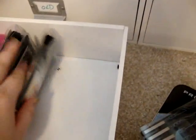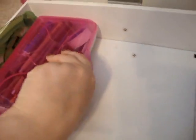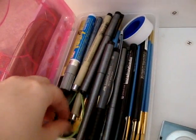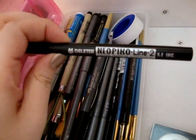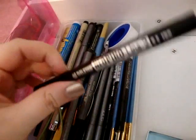Prismacolor fine liners, some of the Faber-Castell Terra brush pens, and 2 sets of the gray brush pens. This box has just extra stuff in it. Like there's an extra blade for my rotary cutter, a hair tie, about 1,000 more of those Nail Pico fine liners. I bought these on sale from Uzak.com and they were like 75 cents about a year ago, so I bought like 1,000 of them.